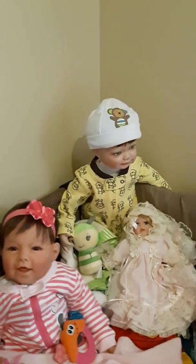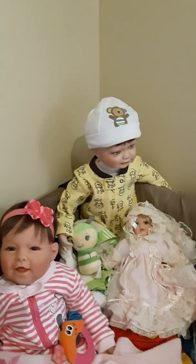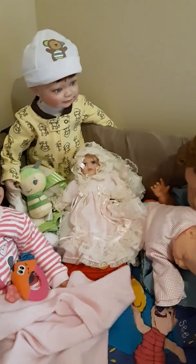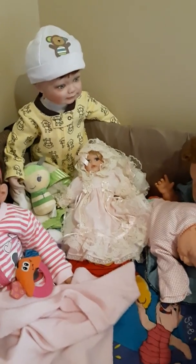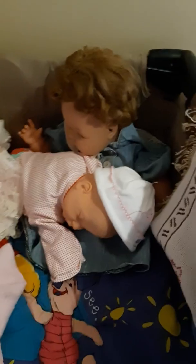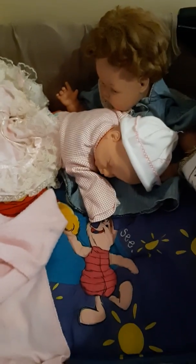And then there's Michael. He's the monkey boy that I won from TZ Loves Real Newborns. A little porcelain musical doll that I got at Value Village a while back. And then I've got this baby here. She used to have a butterfly outfit. I've had her for years.